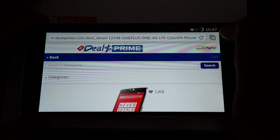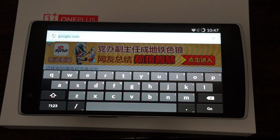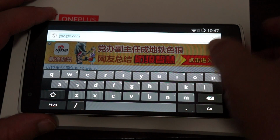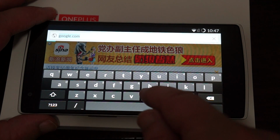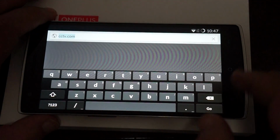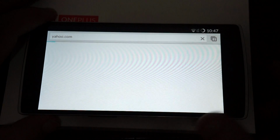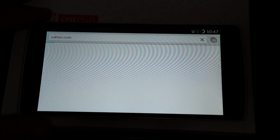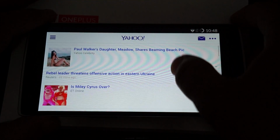Okay, so all in all, like a 9 out of 10, I give this phone a 9.9, just because of the hardware, the user interface, the build. What else is good about this? Let's see if we can go to, I'm trying to think of some other sites that we can maybe try. It's kind of hard to get a lot of international stuff where we are right now. I'm going to try Yahoo. Okay, yeah, so it looks like we're definitely having a little bit of issues with our Wi-Fi.